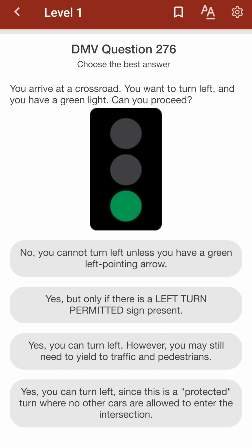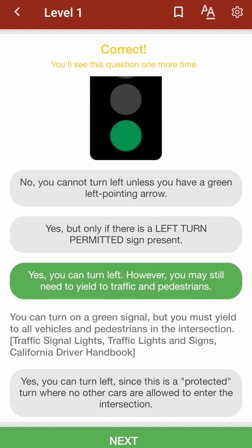However, you may still need to yield to traffic and pedestrians. D. Yes, you can turn left, since this is a protected turn where no other cars are allowed to enter the intersection. The correct answer is C. Explanation: you can turn on a green signal, but you must yield to all vehicles and pedestrians in the intersection. Traffic signal lights, traffic lights and signs. California Driver Handbook.